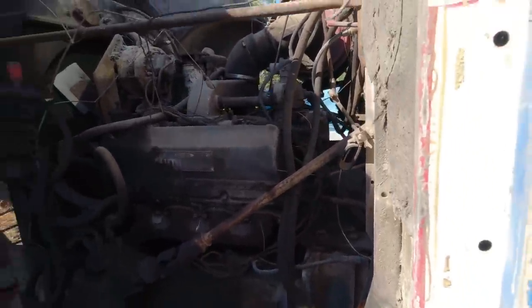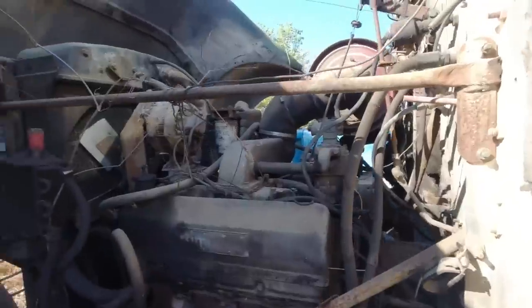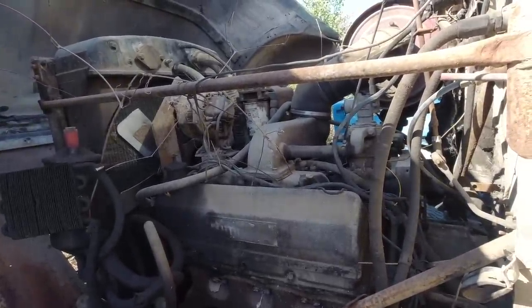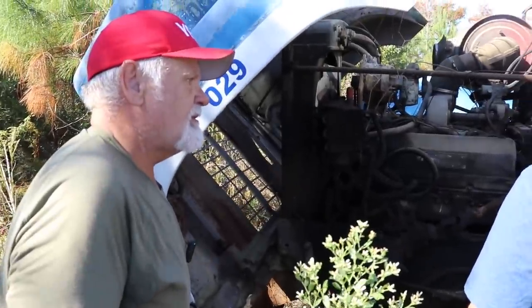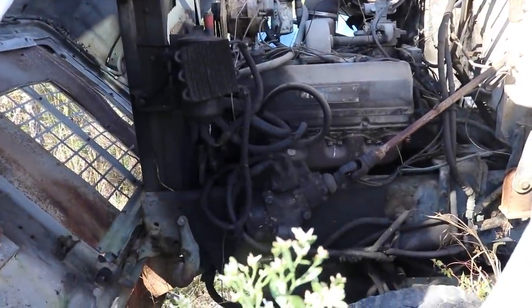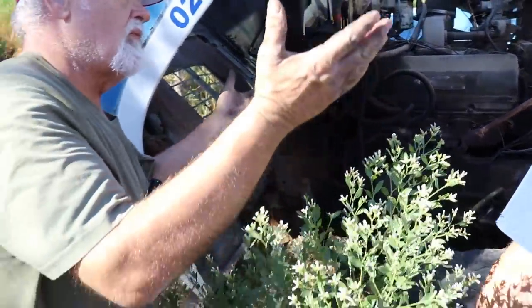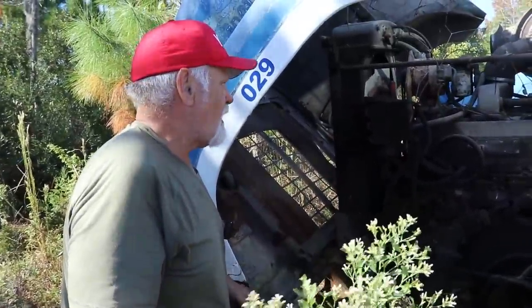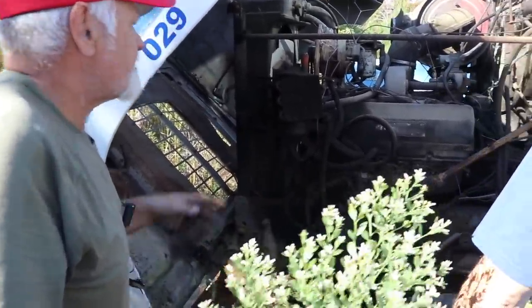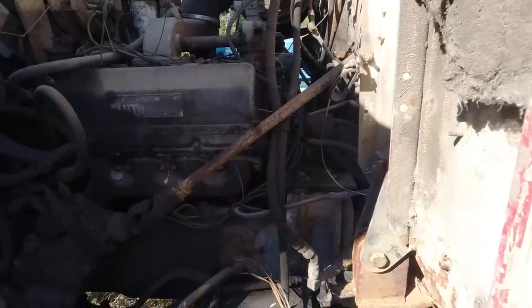Is that a V Cummins? That is. I don't know if I've ever seen one, to be honest with you. Yes, you have. Like a Detroit 6V. I know, but I'm talking about a Cummins. Like an 8V92 or something like that with a V. We just tried to start one, but it was a Detroit. What is this Cummins? This is like a 903. I bet you that's a 903.